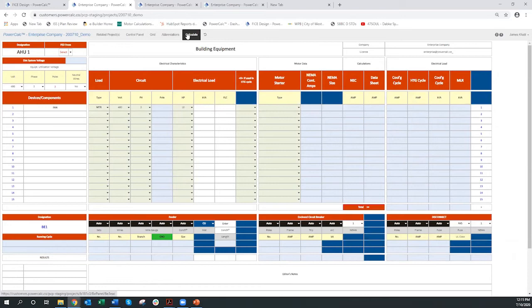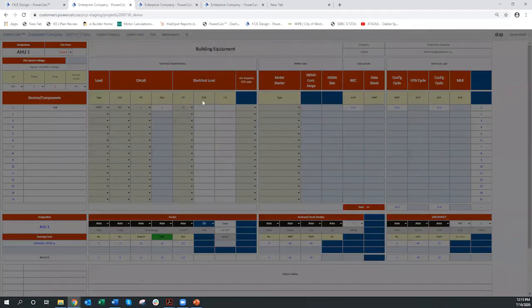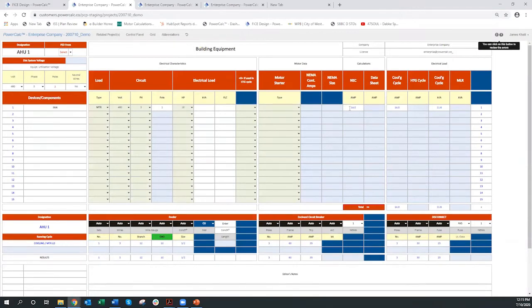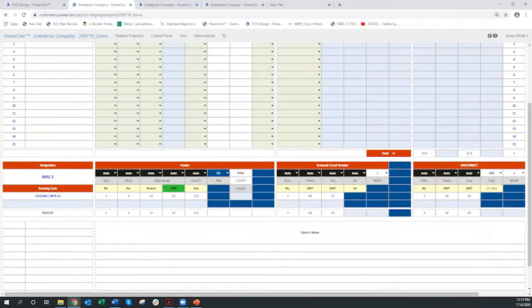Once you click on calculate, it calculated the NEC full load amp, and then for the cooling cycle and the heating cycle, calculated the kVA. Down here, it calculated the feeder size. I don't know if you guys can see it, was it too small? I enlarged it a little bit. So here's the feeder size. This particular unit will require 3 number 12 and a number 10 ground conductor. And the circuit breaker is a 35 amp circuit breaker, and the fuse disconnect is 25.